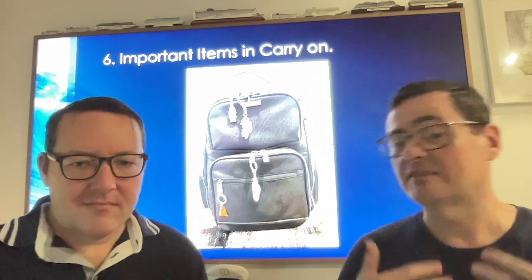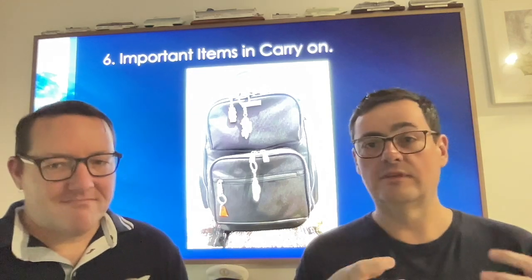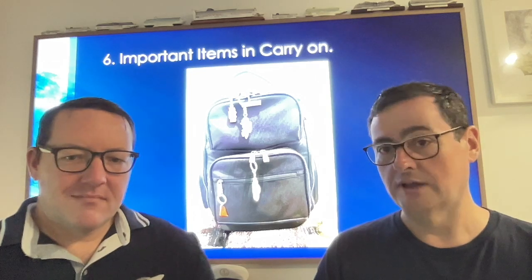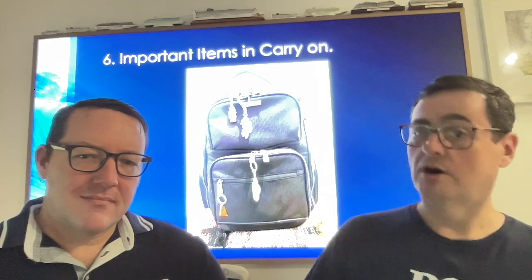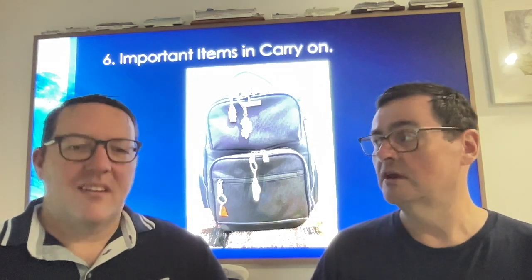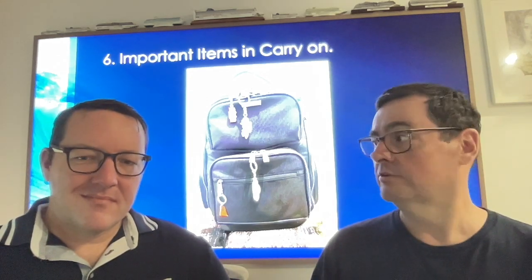So if you think about things like passports, your boarding pass, some cruises actually require proof of travel insurance. So having all those things in a folder in your carry-on luggage is really important as well. Oftentimes when you're dropping your luggage off at the bag drop, they'll remind you, do you have your passport? Do you have your travel documents? So this is just a reminder, something else to put on your radar while you're planning for your cruise.